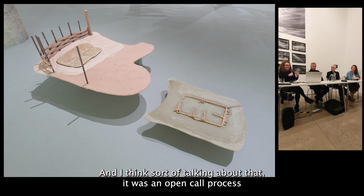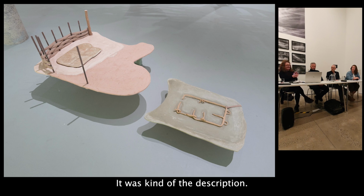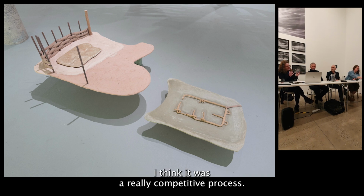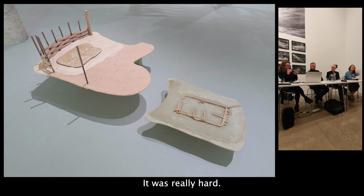And I think, talking about that, it was an open call process for both, one being photography related and one being not photography, was the description, I think. It was a really competitive process. I think we were blown away by how many applications we had, and actually even at interview stage it was really hard.